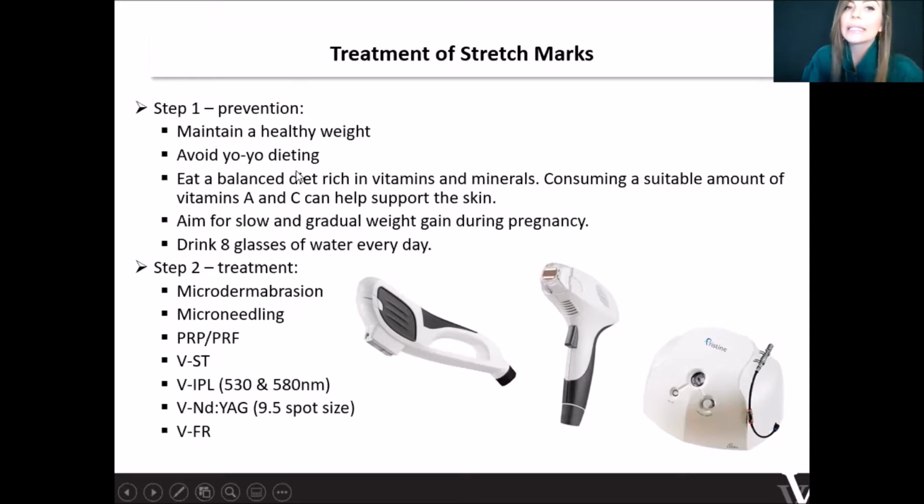Eat a balanced diet rich in vitamins and minerals. Consuming a suitable amount of vitamins A and C can help support the skin. So not only do we talk about how stress can add to aging of the skin, but also our diet, everything that we're putting in our bodies. I got the question last week on the webinar with melasma, or was it last week? Maybe it wasn't last week.